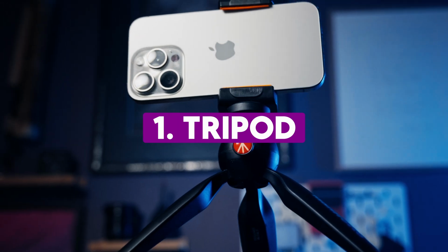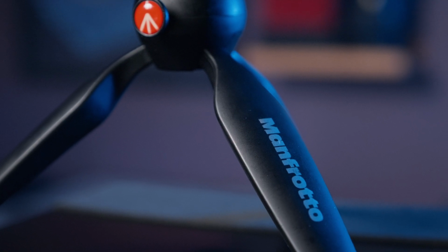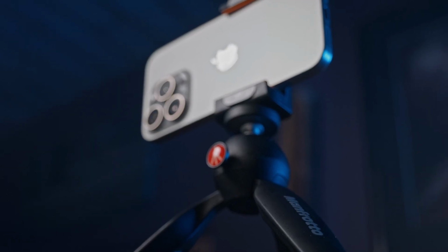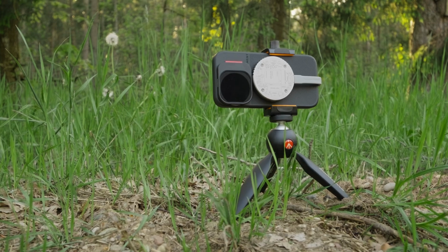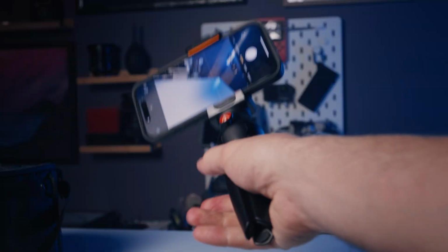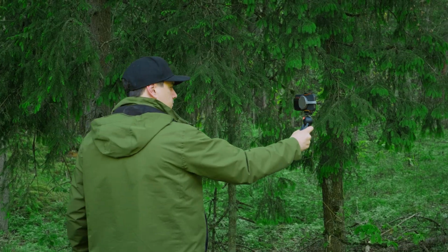The tripod I use is from Manfrotto, compact, lightweight, and built like a tank. It locks the frame in place and eliminates shake, which makes every shot feel more intentional. It's perfect for clean angles, time lapses, or filming solo. And when you're on the move, it doubles as a comfortable handheld grip for vlogging or quick B-roll.